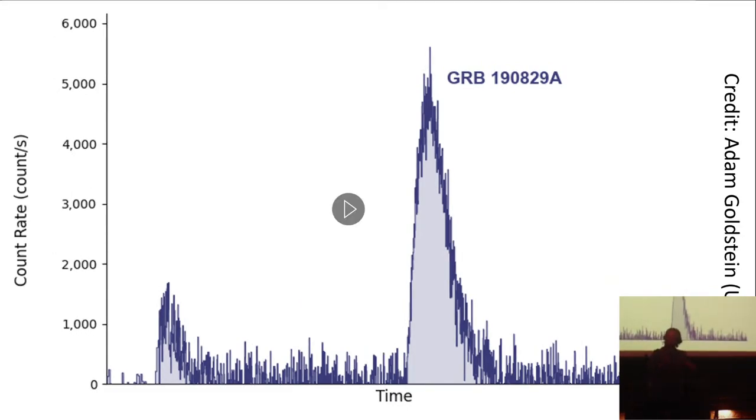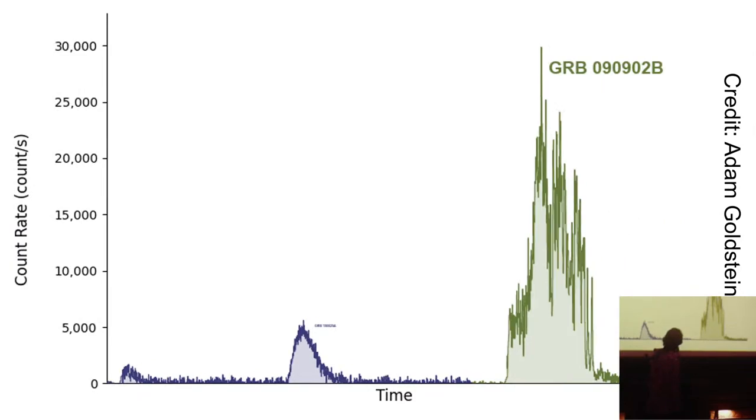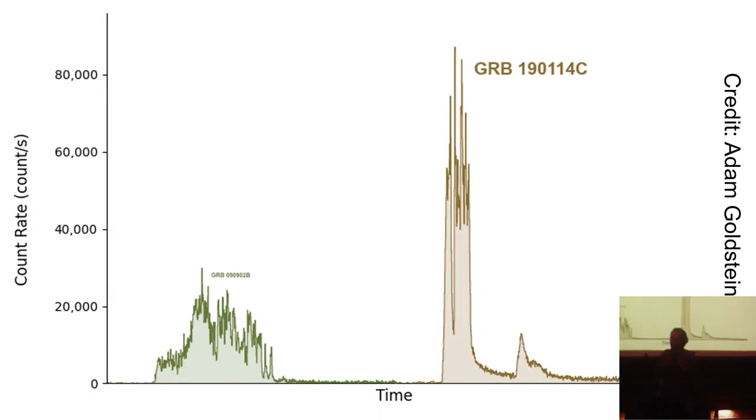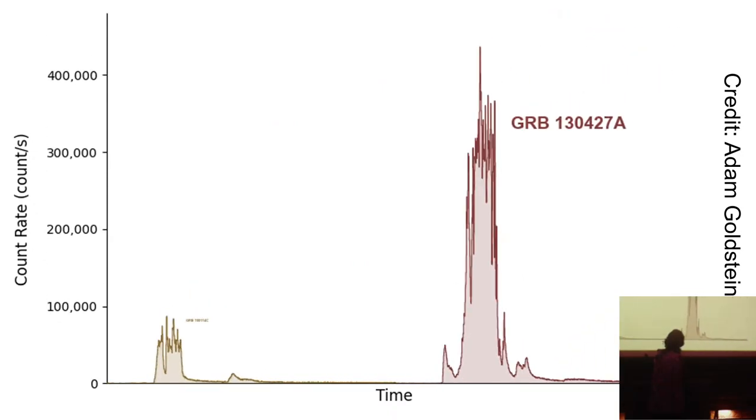So long gamma ray bursts last more than a few seconds. This is time. This is, again, count rate, showing brightness over a background from the universe. This is a representative set of long gamma ray bursts that we have seen with NASA's Fermi Space Telescope. By coincidence, it is 15 years old next week. So this is after 15 years of observing. Each one of these is about 10 times brighter than the previous one. Each one is scientifically very interesting for us to understand. For gamma ray bursts, there's probably 100 papers written on each of these. You can see that they just get brighter and brighter.